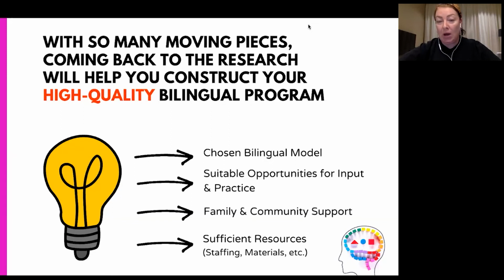So again, I want to emphasize whether you are working with a small, existing program and you want to improve it, or whether you're starting from scratch, this applies, all right? So first of all, you need to have the right bilingual model that matches your context, where you're at, and the needs of the students, all right? So this is very critical.